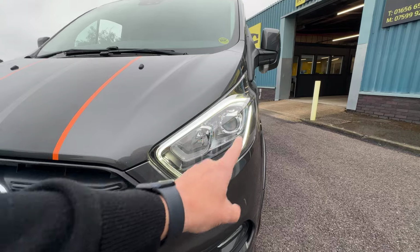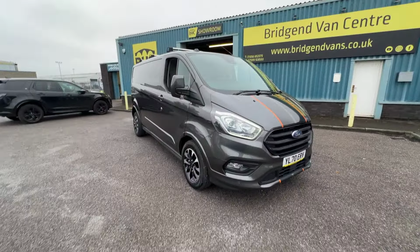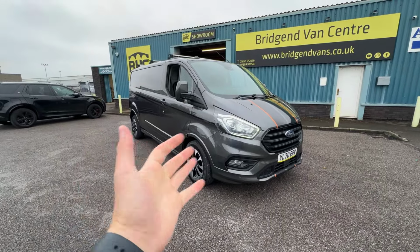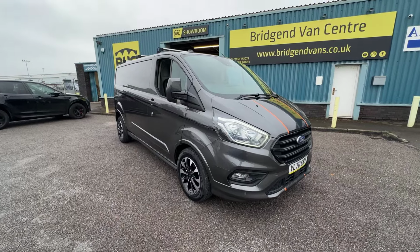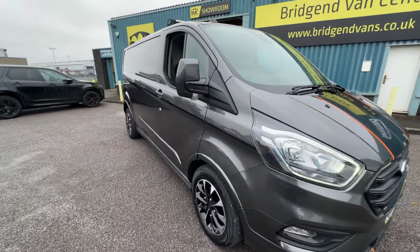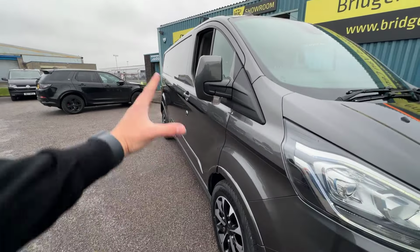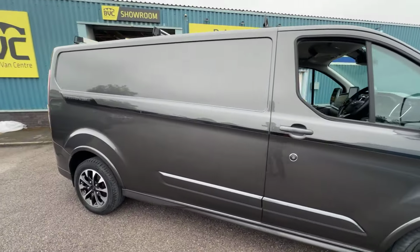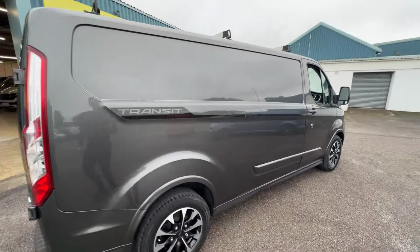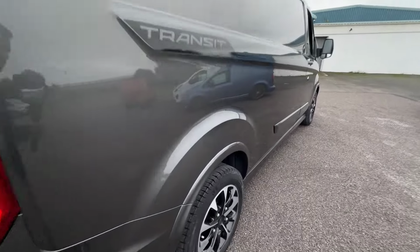Usual headlights then, with a lovely LED daytime running light around the outside. And I must say, I think in the magnetic grey, long wheelbase, with the wheels and all the styling that you get on the Sport, I think that's a really good looking van. Finally then, looking down the driver's side, and again we've got a really big panel there to look at, and you can just see how clean and straight that is. It is in really good order actually for, I say, for its age and mileage. It is very, very impressive indeed.